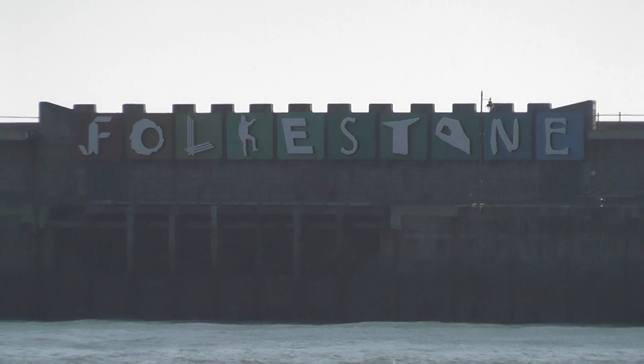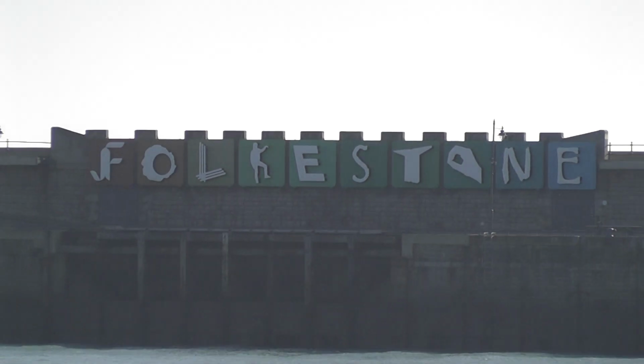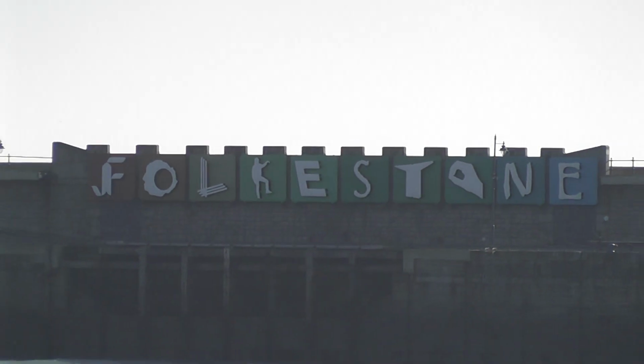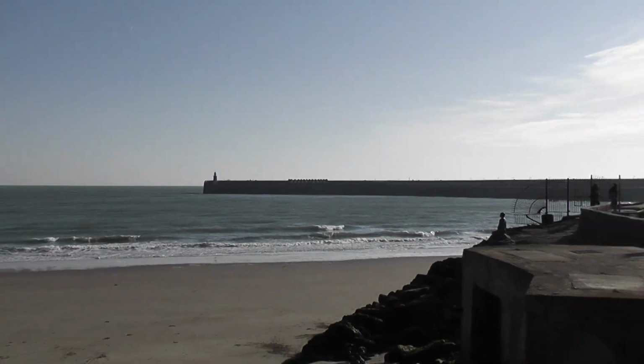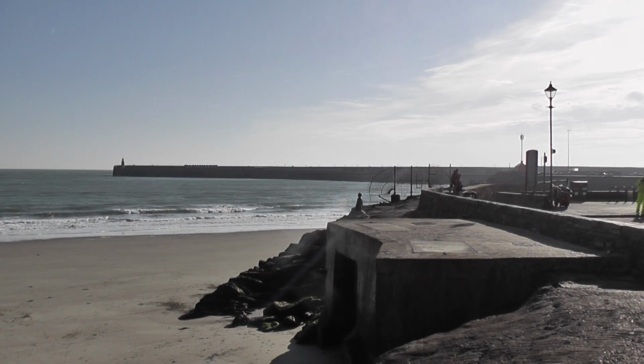So it seems to me that Folkestone is building on a background similar to that of Hastings, Margate, and come to that. Anyway, we leave Folkestone now and its artworks behind. Let's get into the hills.